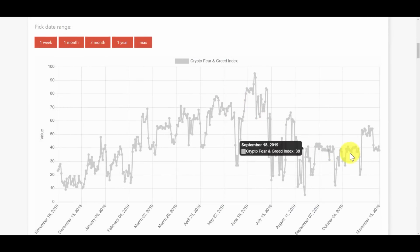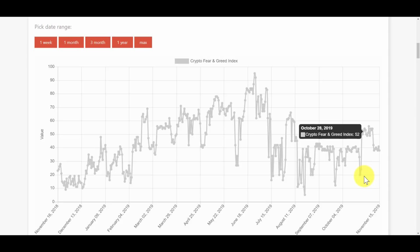On the crypto fear and greed, nothing really to talk about here. We're at a 38. We'll give some notice when this thing heads back down towards 20 and lower, and maybe we'll see that on a dip down toward the low 8s that we talked about.